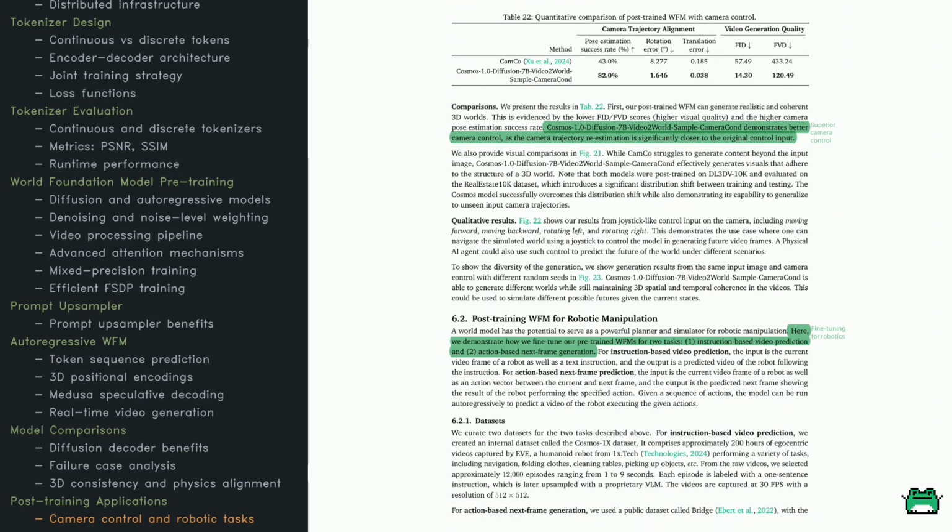Quantitatively, Cosmos outperforms CamCon by a large margin in both camera path alignment and video clarity. Re-estimating camera poses becomes more accurate. Cosmos also deals well with scenarios that diverge from its training distribution and generalizes more effectively. It can handle joystick-like inputs, moving the camera around in a way that still looks visually consistent and physically plausible. Next, the paper shifts focus to robotic manipulation tasks.